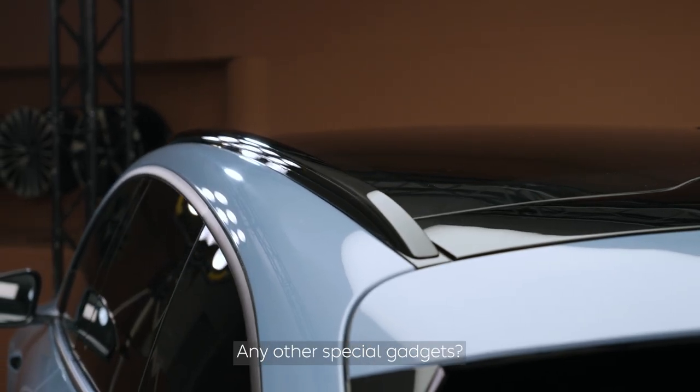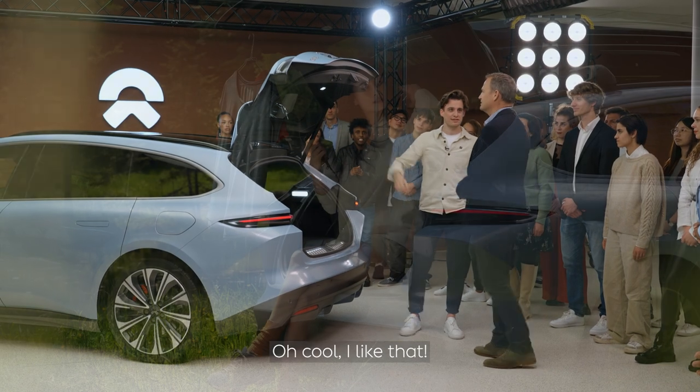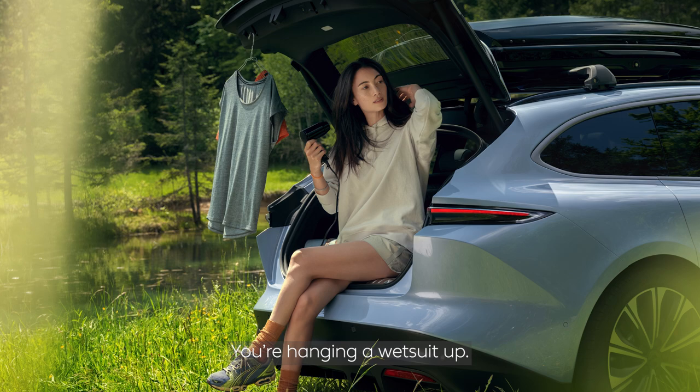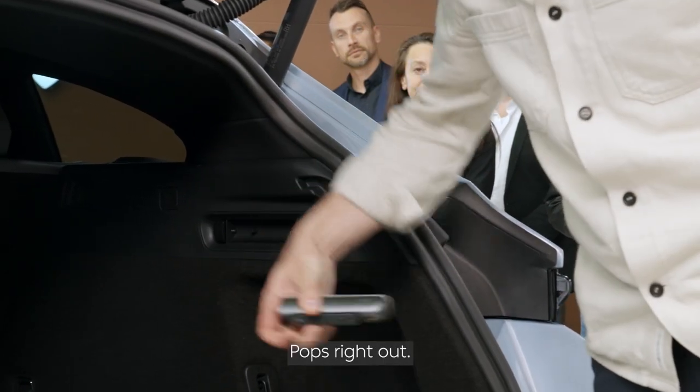Awesome. Any other special gadgets? And we have the one side, we have this really nice hook up here. Oh, cool, I like that. So it's like your own personal dressing room. You can hang your wetsuit up. Something like that. And there's one thing I think you've never seen before, and it's right on this side here. It's a portable flashlight. It pops right out.